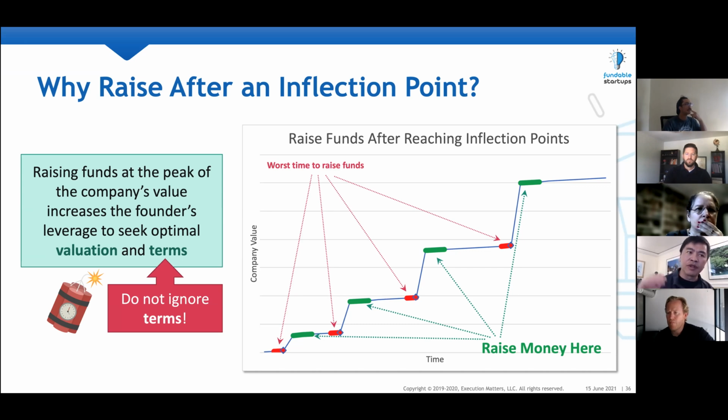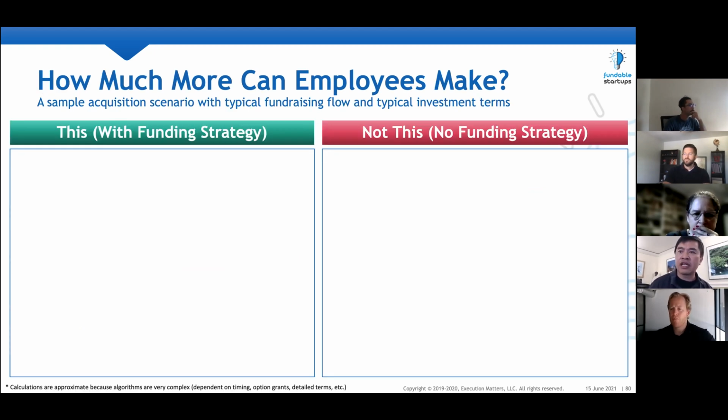There's tons of detail about why terms are important. There are a lot of experienced investors and startup coaches who say terms are oftentimes more important than even the valuation. There may be many cases where you'll take a slightly lower valuation for better terms, and it would probably be in your best interest to do so. So conceptually, you need to understand the funding strategy and the inflection points.